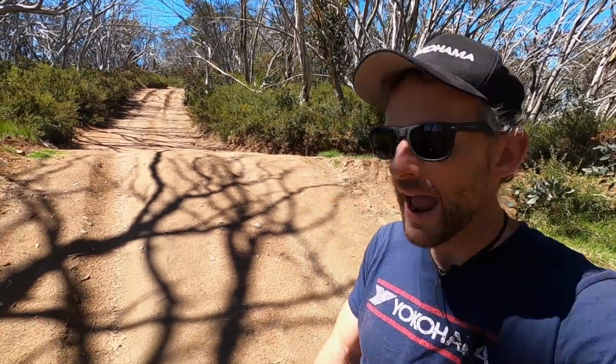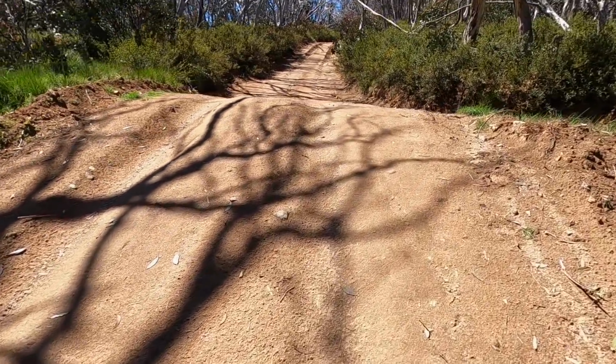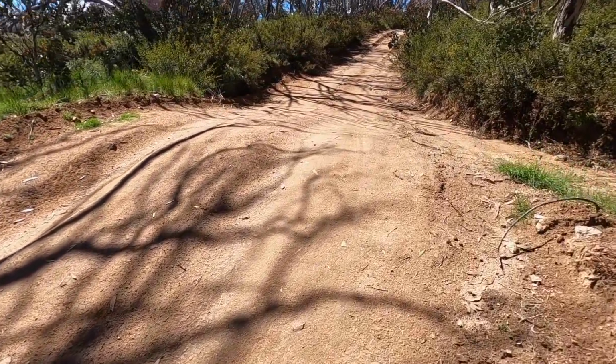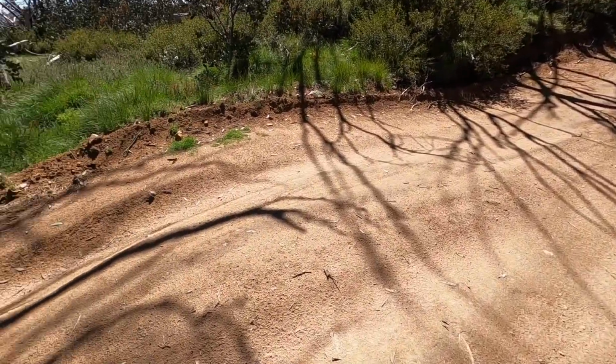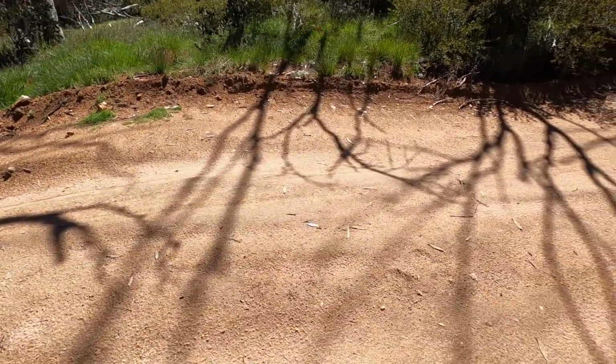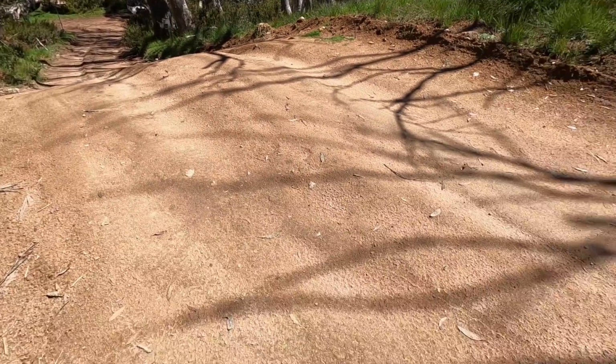The tracks here are designed to handle a lot of rain, so they have these really big, enormous water bar humps in them. I'll just walk up so you can see what I mean. This one isn't too severe, but it's quite a decent little hump that has a peak to it and then comes down again the other side. And I just scraped the belly of the Gladiator on about 4 or 5 of them back there.